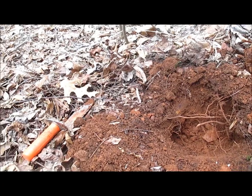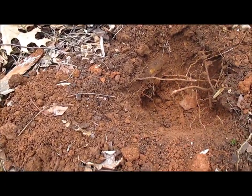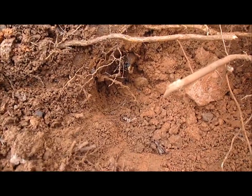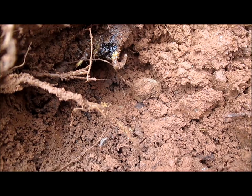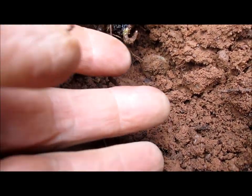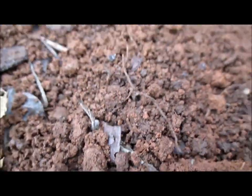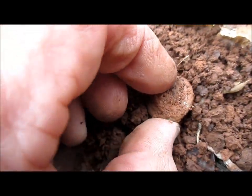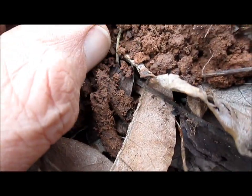So I'm back at this ridge again, and I just found another button. You can see it down in the hole there. I'm going to extract it and then we'll look at it together to see what it is. Pull it out. All right, that's the back side. See if we have a shank. It feels like the shank is there.